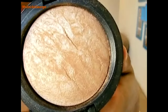This is what it looks like. It's a very nice highlight no matter what color. I think this is one highlighter that will suit you no matter what color your skin is. Even if you're fair or dark, I think this particular Skinfinish Mineralize highlighter will look good on you. Oh my god.